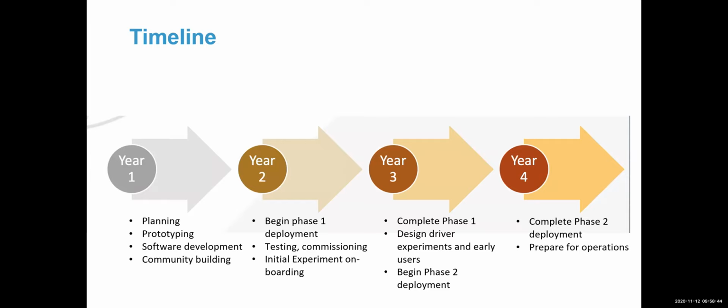Our timelines: we're in year two, so we've started our deployments. We've started to actually put stuff in racks. We'll be doing some initial experiment onboarding. And we hope by the latter half of next year, so about late 2021, we'll have some early experiments sussing out the architecture.